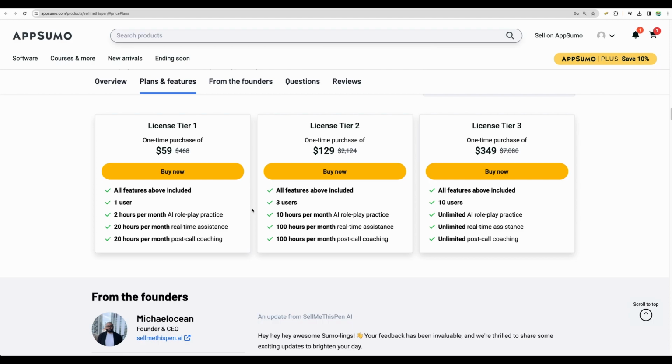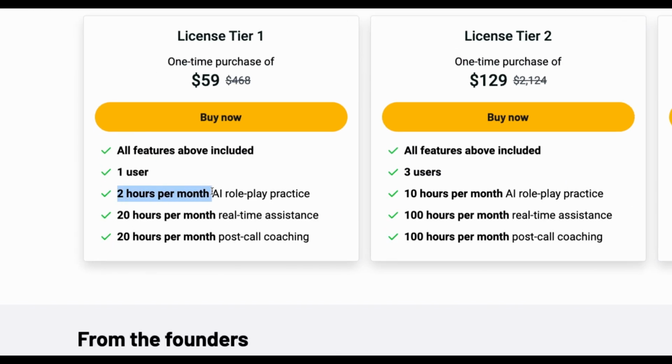Regarding plans, you have three options. With License Tier 1, you are getting 2 hours of AI Roleplay. Here you will be able to practice your sales calls. Then there are 20 hours included of real-time assistance for your Google Meet or Zoom meetings. And additionally, there are 20 hours of post-call coaching.